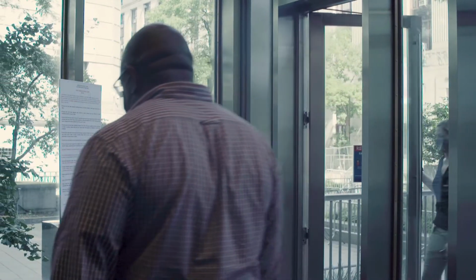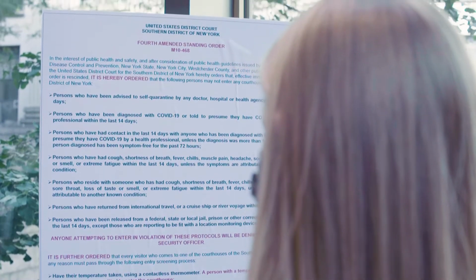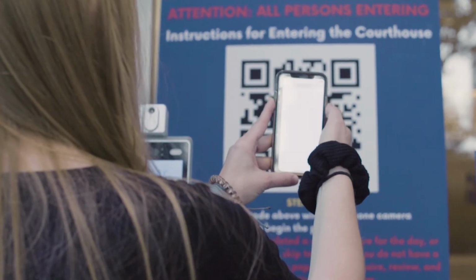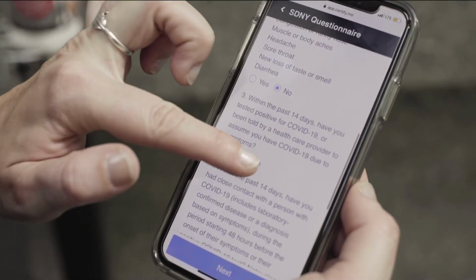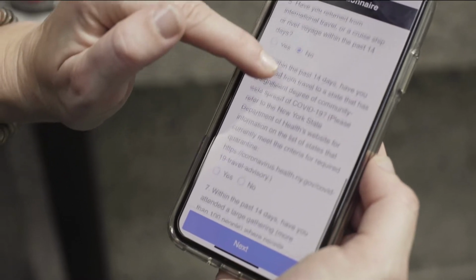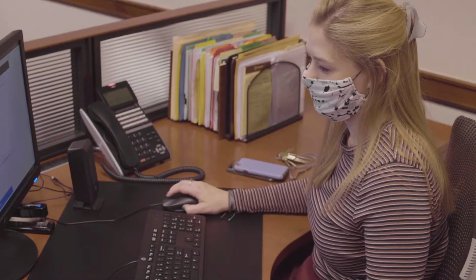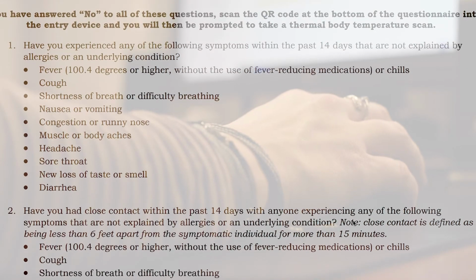Upon initial entry into the building, you will see a standing order approved by the court's chief judge. Please read the order in its entirety before proceeding to the thermal temperature scanner. At the scanner, take a picture of the large QR code mounted behind the scanner. Your phone will direct you to the SDNY online questionnaire regarding your current health and potential exposure to COVID-19. If you do not have a mobile device, a court security officer will provide you with a printout of the questionnaire. You have the option to complete this questionnaire at home prior to your arrival at the courthouse.